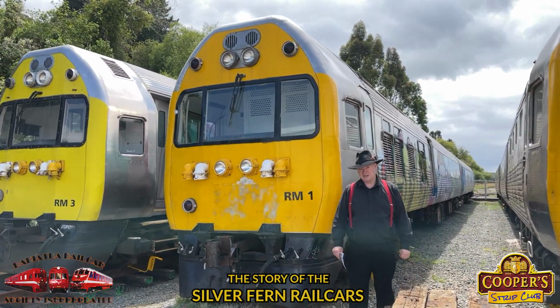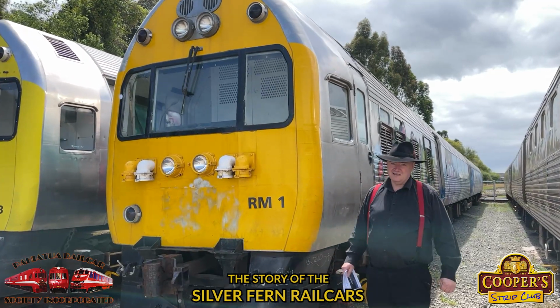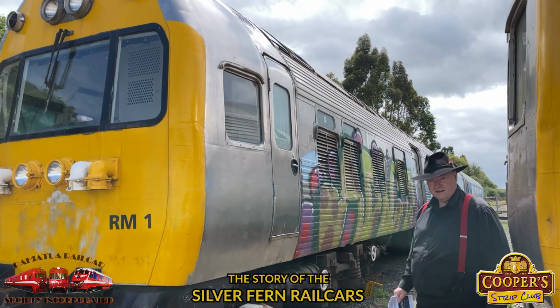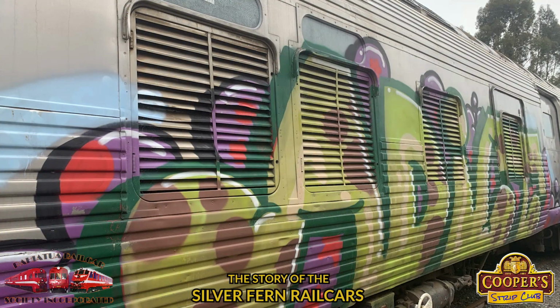Today we've got a different project to do. We're going to be taking some graffiti off the stainless steel siding here. Some people thought it made a very good artboard.